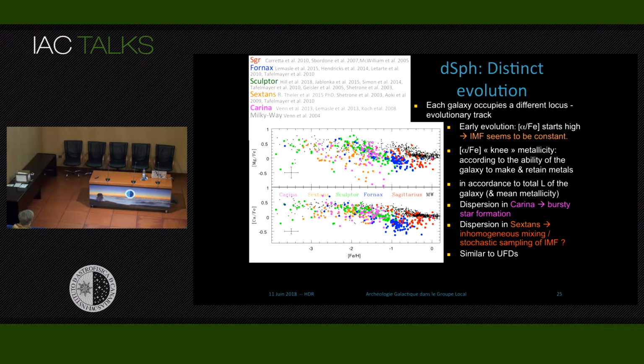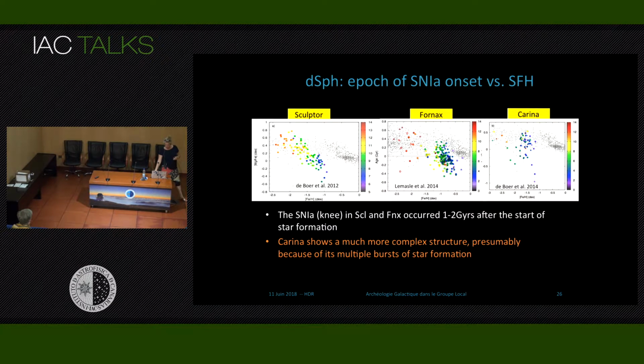With Carina, what we see here is the direct effect of the different peaks of star formation. I even have a plot that I didn't put in here, where if you plot the sequence with age, you see that the different peaks don't lie in the same place in that diagram. And I did keep it in. Good.